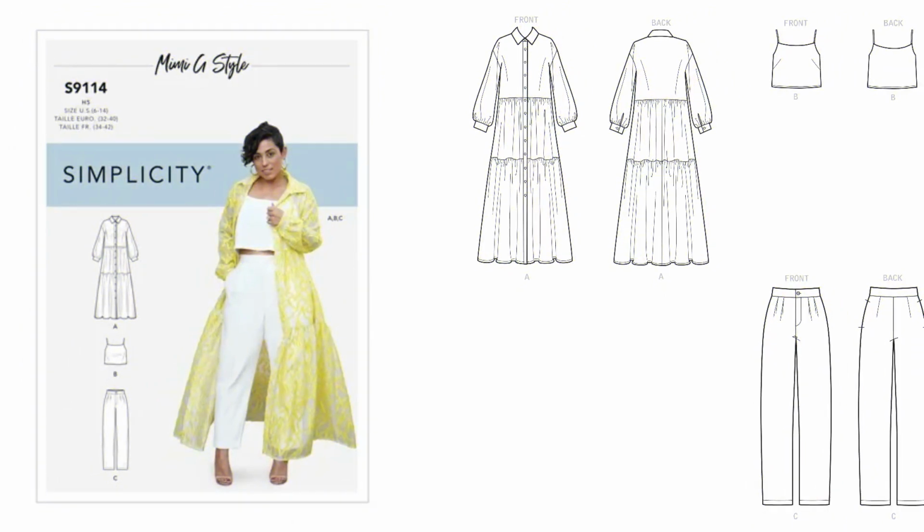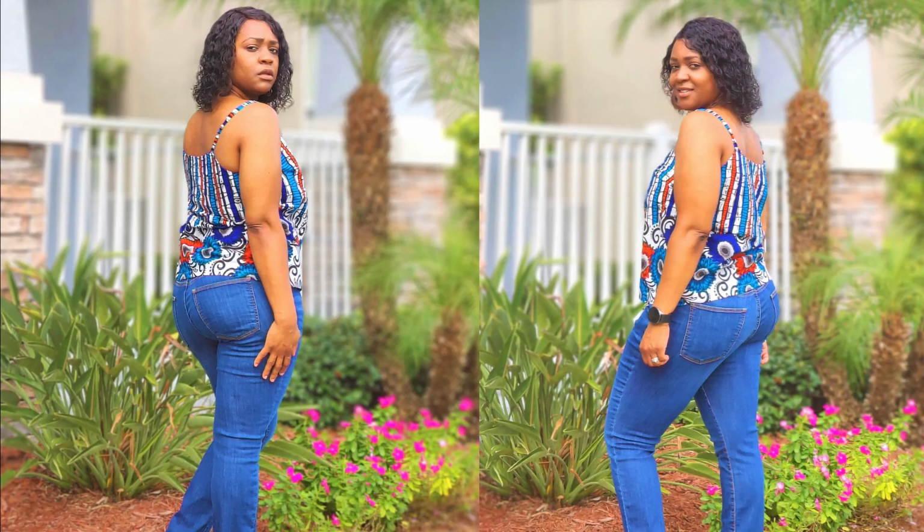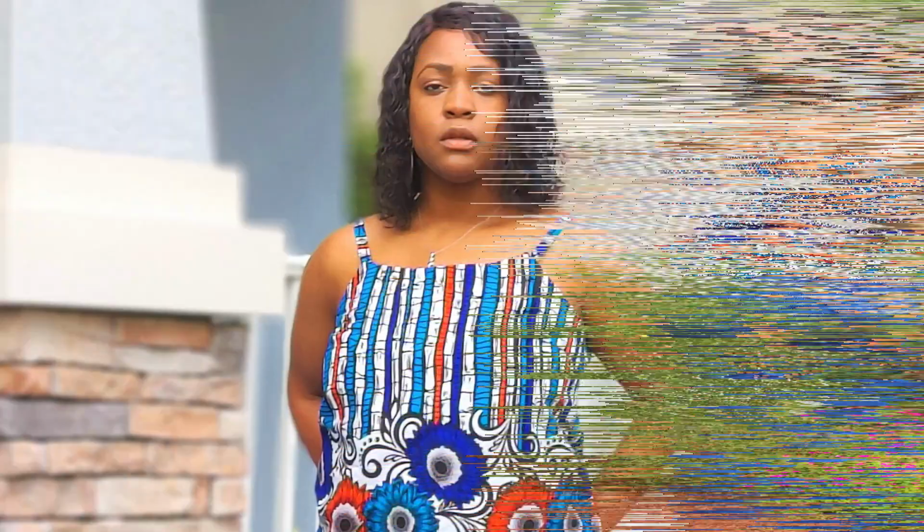Now, I do believe that I said in a video that I extended that pattern by 6 inches in order to make the same cami for Simplicity 1366. So that's what I did for mine. Now, my cami is actually using Simplicity 9114 from last year when I did the Summer Top Series, Summer's Out, Arms Out edition.